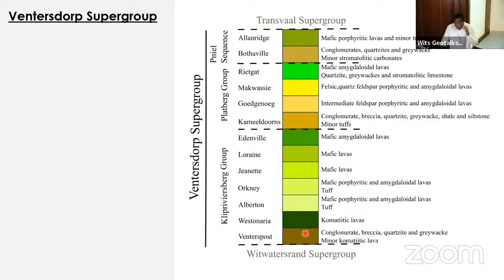So we go and look at the Ventersdorp supergroup, the whole supergroup. Before we do that, I'm just going to give you a background on the supergroup again. We have the Klipriviersberg group at the base, the Bothaville, and the Platberg sequence. Initially, this whole supergroup was thought to be 2.714. However, now they're starting to redefine the Ventersdorp supergroup, with more dates being published and more analysis being done on these rocks. And our study does contribute to those debates.